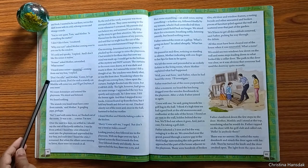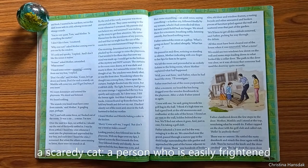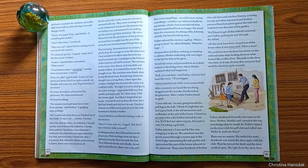Mother: "Don't be silly. Come, let's go down and listen. You are just like a scaredy cat. Matilda will come too. And if you insist, I'll get Dad too." When they went to the playroom, they heard nothing. No noise, no sound, no moaning, no crying. Nicholas said hoarsely, "No, Mom. It was a cry, a moan, I'm sure."